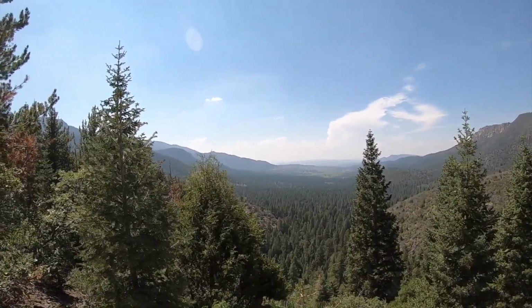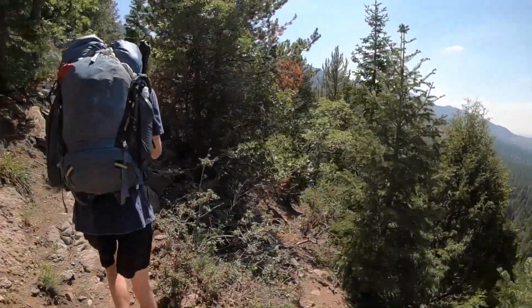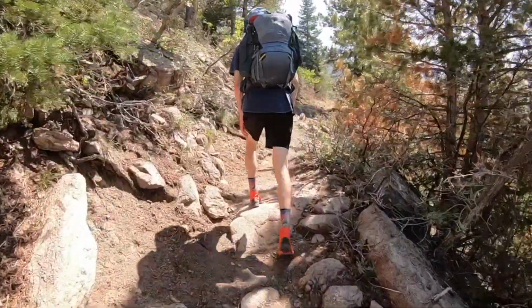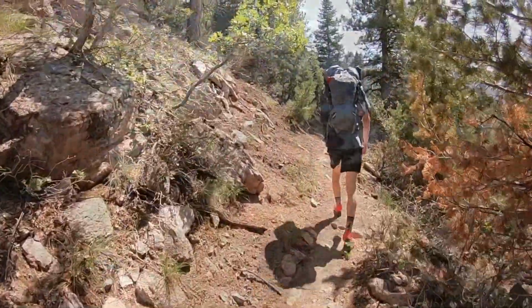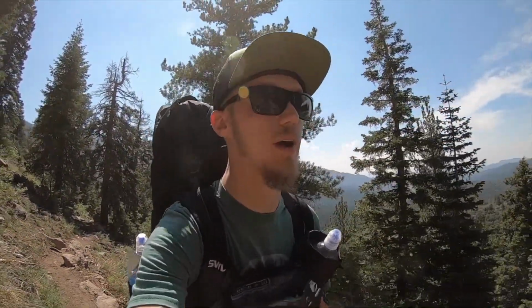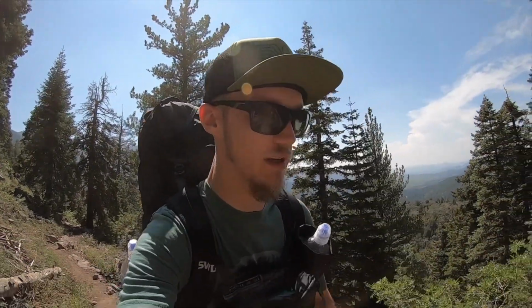Wow, that ain't a bad view, boys. Oh, we just stopped for our first little water break right here in nice little shade. Like I said earlier, it's warm out and we're definitely starting to feel it.